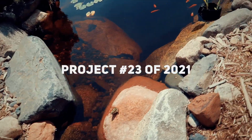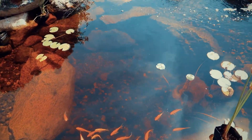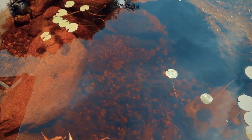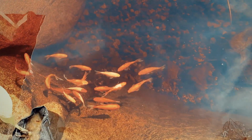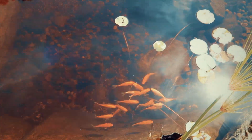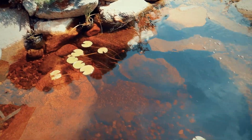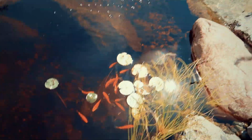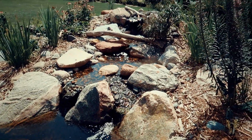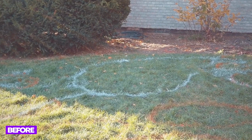Nice and clear water. Woohoo! See all the way down. Fish are nice and tame. They've been getting hand fed, I bet. Right in this spot. The lily had just flowered, but the lilies are nice and healthy. They're sending up new growth. Pond is looking fantastic. Look at all these plants these guys have done for us. Just looks awesome.